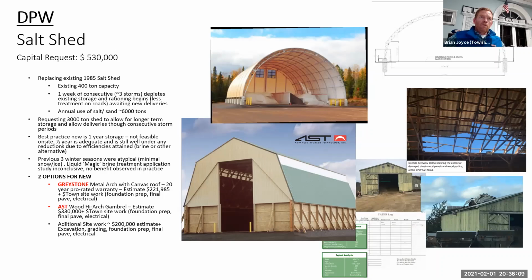So that all said, even if we had efficiencies, if it worked out great and we were able to reduce our salt, there's no way we're going to reduce it by half, which is what we're requesting for the new salt shed to be half our yearly consumption of stored salt and sand. So we'll continue to try to optimize the sand and salt treatment, but we're never going to get to the point where we reduce it to the level of what we're requesting for storage. So we'd like to get the storage before the shed falls down, and there will definitely be tweaks to our salting and sanding.